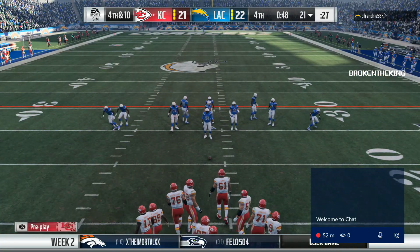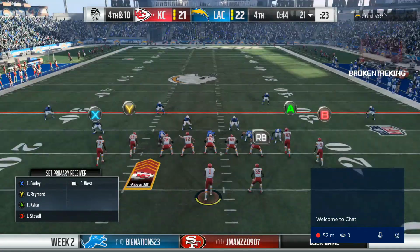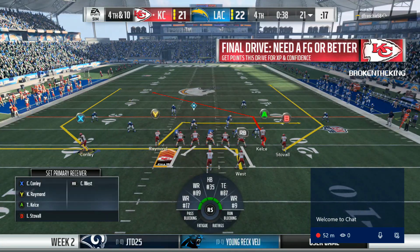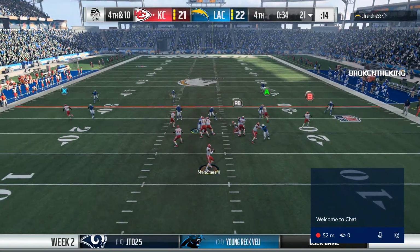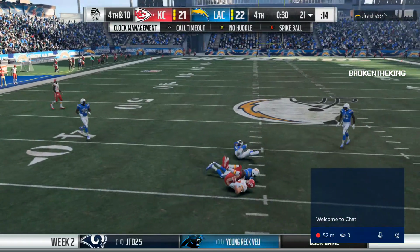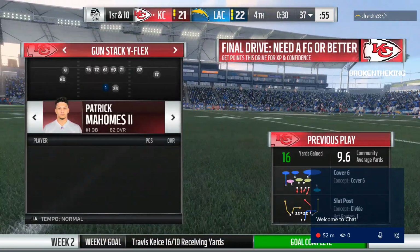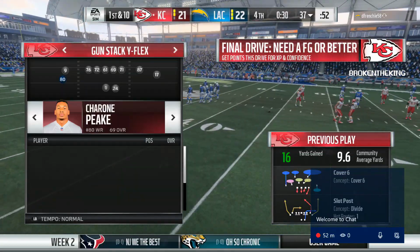Mahomes and the offense staying out there. They'll go for it on 4th. He'll look to throw. And it's complete to Kelsey. And now we won't see a play on 1st down. We're going to get a timeout instead as they get it right at the 32nd mark of this 4th quarter.